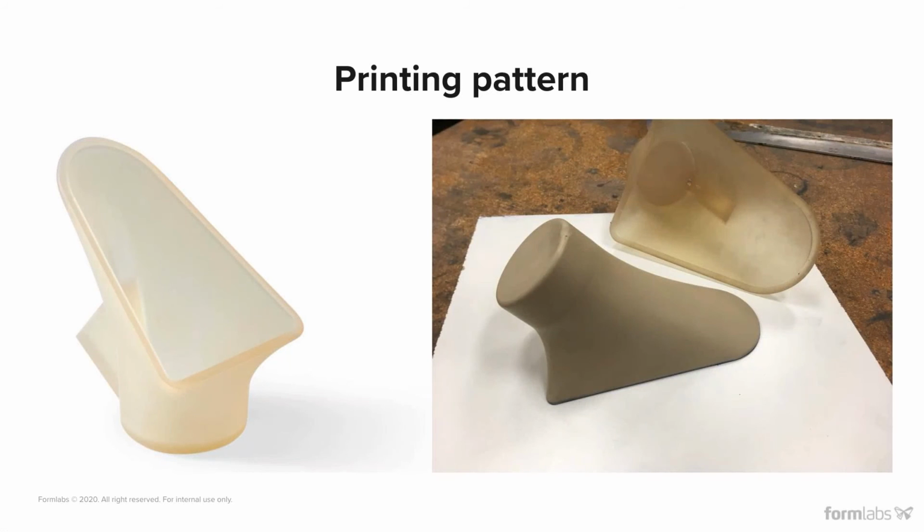And the last example I want to show is printing patterns. So again, Delta Wing, actually the same project, was either directly printing or printing a pattern. This is a great tool when you want to scale production, when you want to do multiple molds, or if the mold will have to handle an intensive process, and the 3D printed mold will not be a great choice. So we have a lot of users that print the pattern before making the mold.